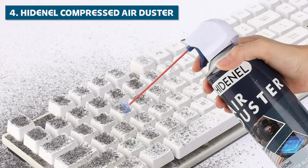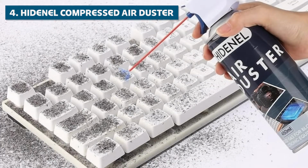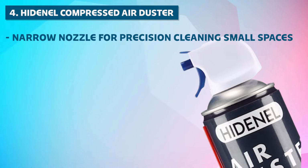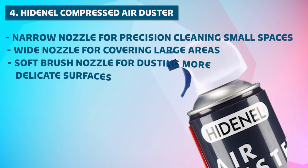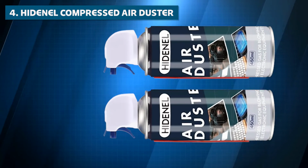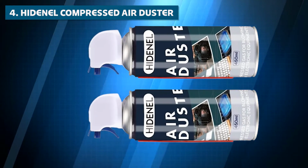The Henel compressed air duster also includes 3 specialized nozzle attachments to customize and focus the airflow. A narrow nozzle for precision cleaning small spaces, a wide nozzle for covering large areas, and a soft brush nozzle for dusting more delicate surfaces. These attachments help you pinpoint and dislodge grime in the trickiest corners and crevices.